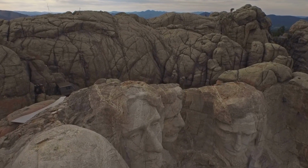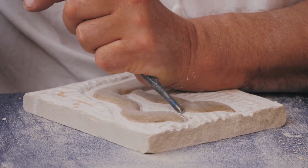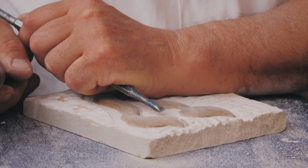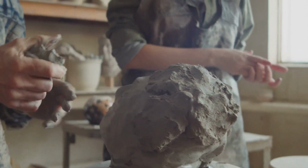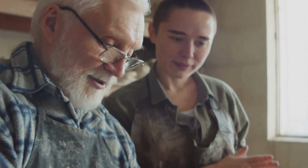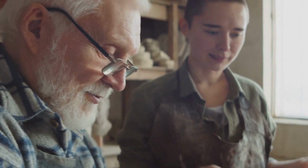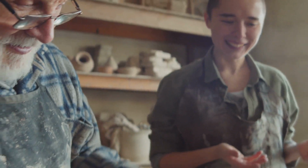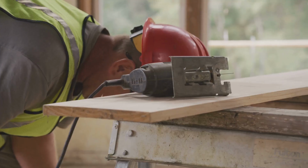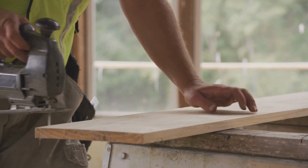The mystery continues. Meet the man who turned solid granite into detailed presidential faces, Gutzon Borglum. This brilliant sculptor employed a range of tools and techniques to bring his ambitious vision to life. The process began with dynamite, a powerful tool that was used for initial blasting. This allowed Borglum to carve out the general shape of the four presidents' faces. Once the rough structure was ready, it was time to bring in the precision tools.